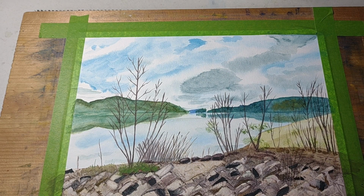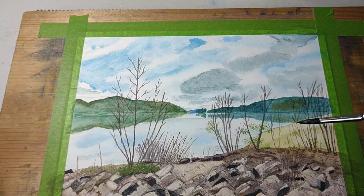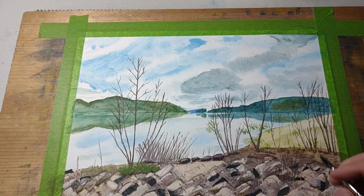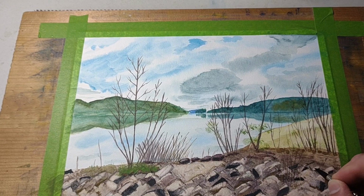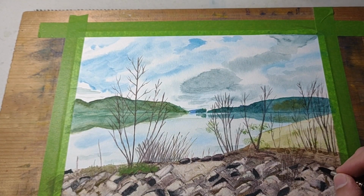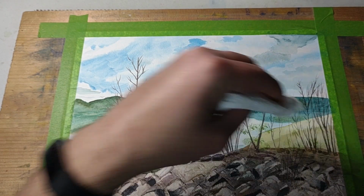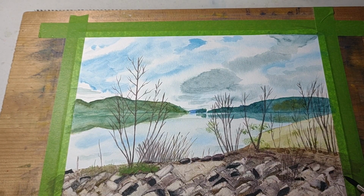What I had been doing is using either my number 6 or a flat brush with water to kind of lighten up some of these areas, like maybe right here, lightening that up and then hitting it with a paper towel to kind of give some of that whiter light to it. I mean, that works sometimes and other times it doesn't.